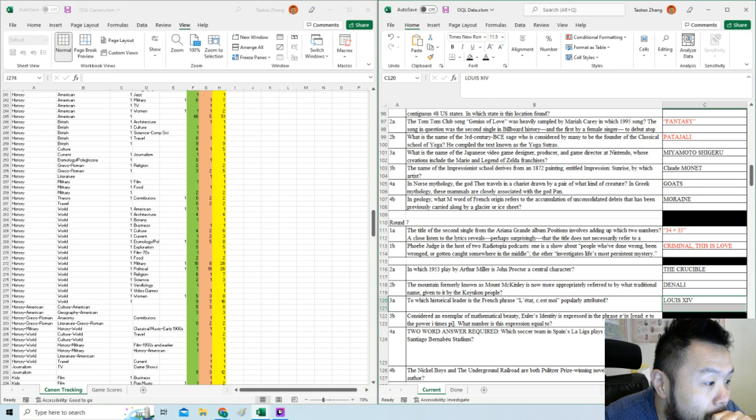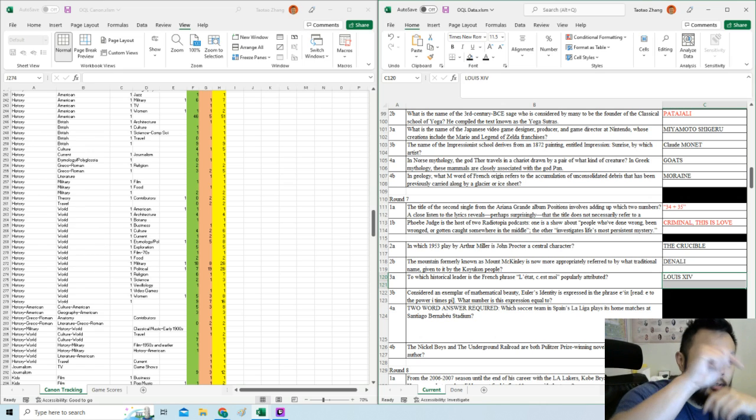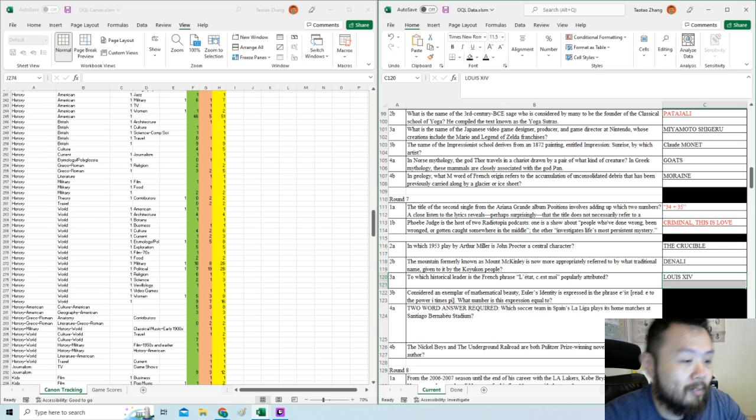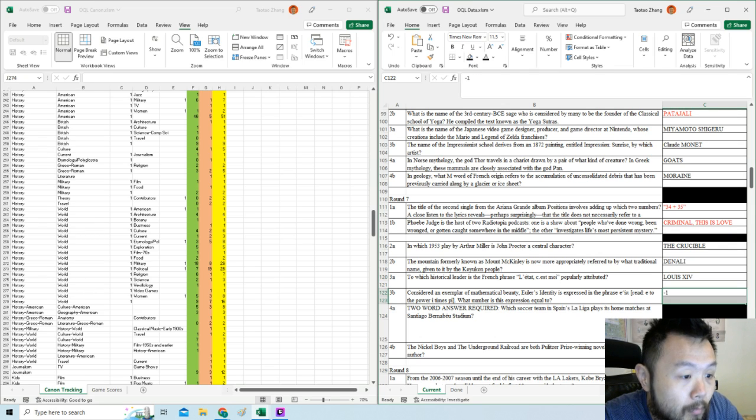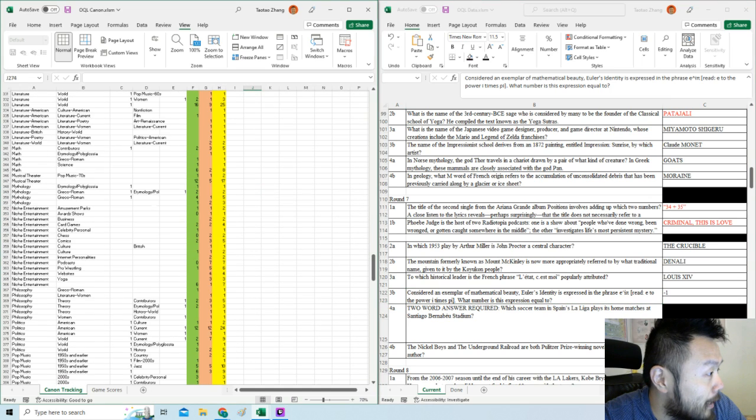Consider an exemplar of mathematical beauty. Euler's identity is e to the i pi equals, is it positive one or negative one? e to the i pi plus 1 equals 0, so it equals negative 1. And then the partner question was the e, so it's math.